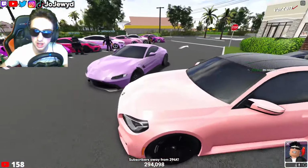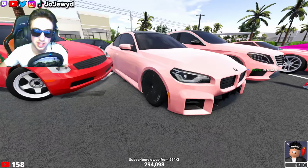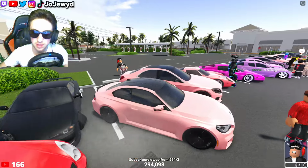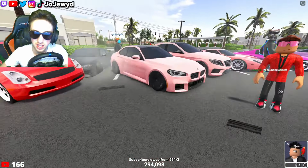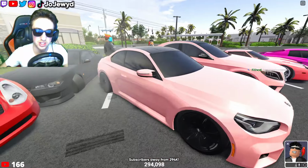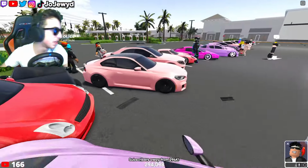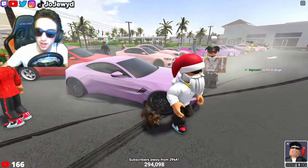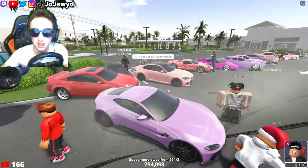Let's see. We got my M2 right here. It's funny because I'm just talking about stock rims, and then we got me with the stocks. Let me know what you guys think about the build. Honestly, I don't know how I feel about it. I don't know if I should get stance rims or not. Let me know, chat. What would you guys rate my car out of 10? Anyways, we got this Aston Martin right here.